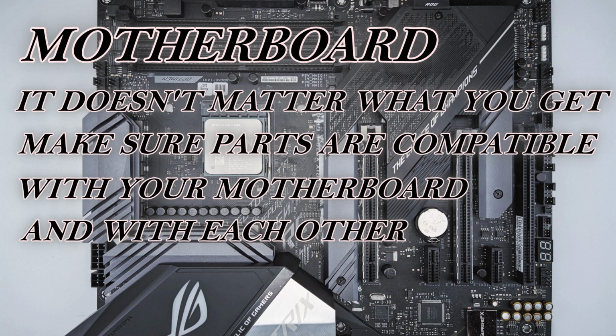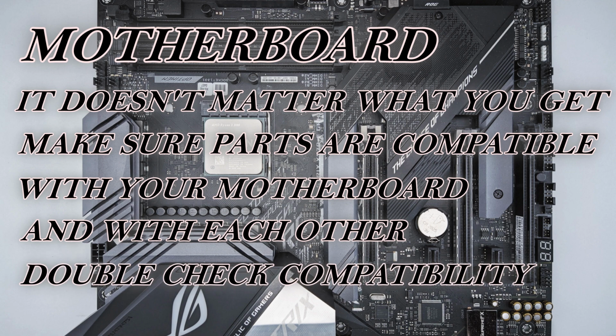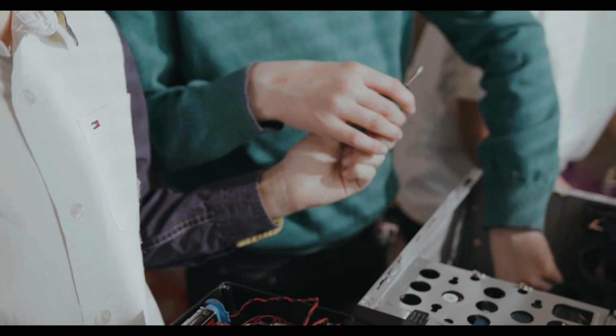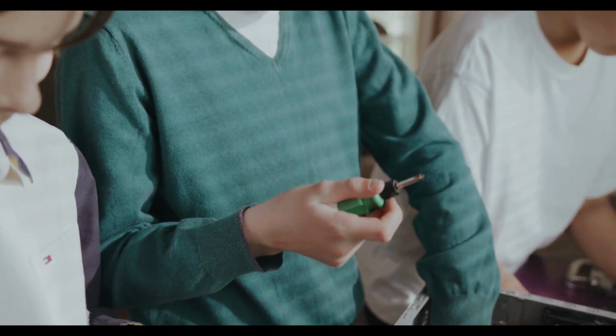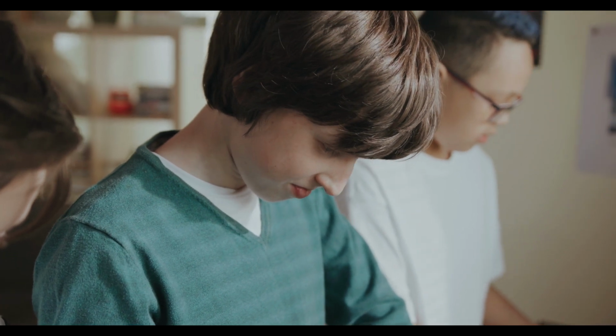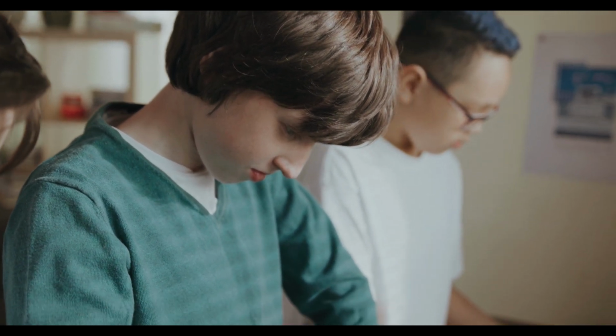So you need to find a motherboard that has the space for all the parts you want, and make sure the parts are compatible with the motherboard. And that leads us to our other problem. Before you purchase the parts, make sure you have found all the parts you need. It doesn't matter if you found them on deals or anything. Just before you press purchase, make sure that all the parts are compatible with each other.